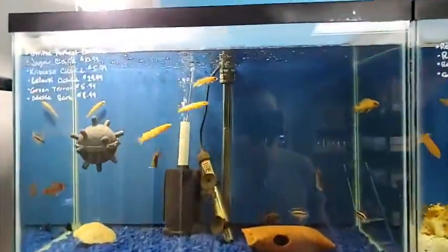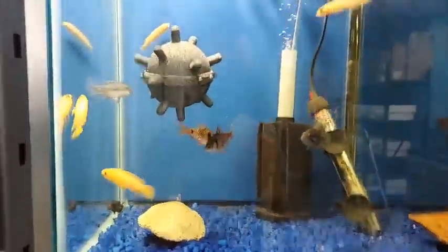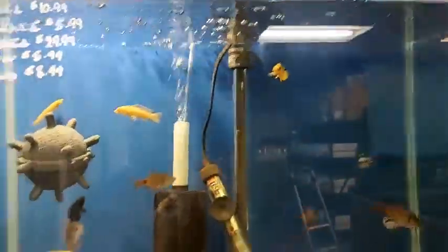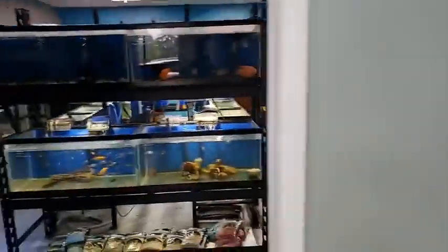You got some lupis in here. I love these things. They get a really bright, like orangish yellow when they get big. They're really cool Tanganyikan cichlid. And then let's go to the other room.